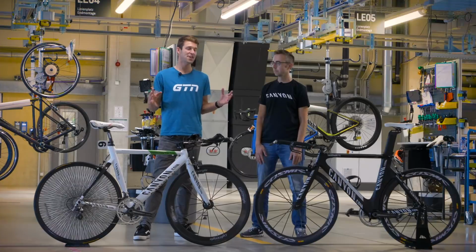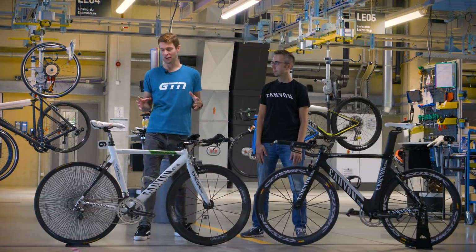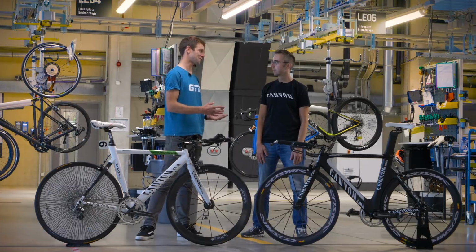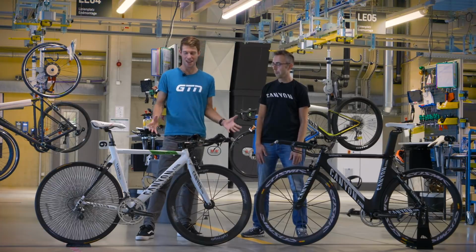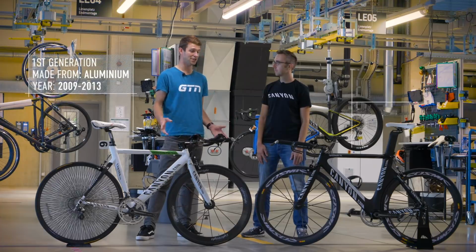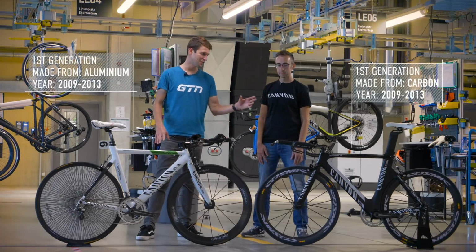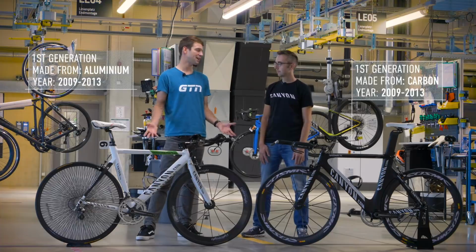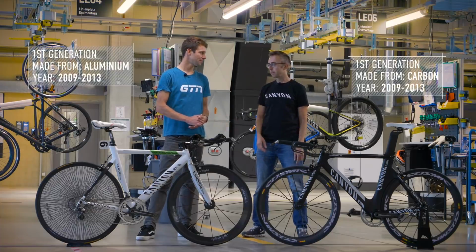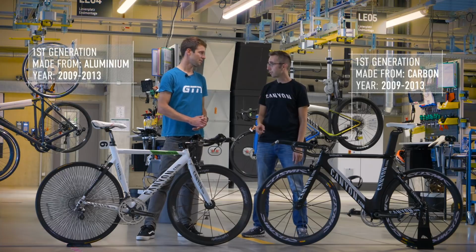Right, so to help me through the history and the technologies that have gone into these bikes, I've brought in the design engineer for Canyon, Wolfgang. So thanks for joining me today, Wolfgang. And right here now I have two of the Canyon Speedmaxes from the first generation, the aluminium and the carbon. So when were these actually available to purchase? I think both of the bikes were available from 2009 to 2013.